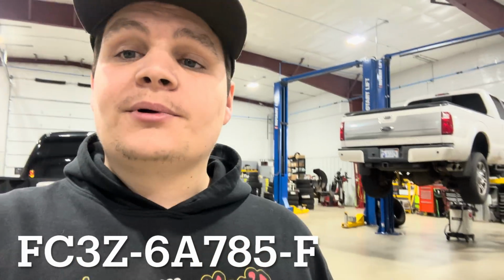No bueno. Let's go over the part number here real quick. '17 and '19 6.7 Power Stroke, FC3Z6A785F. That is the updated part number. If it has the bolts, get rid of that filter. Get yourself the updated CCV filter. Okay, moving on to number 3.